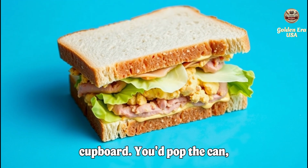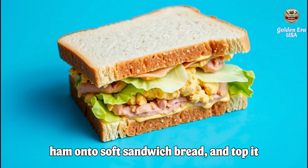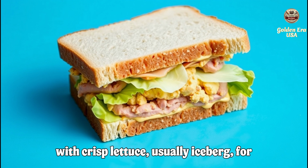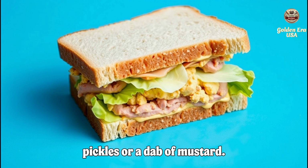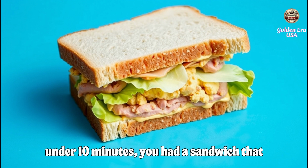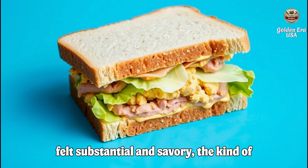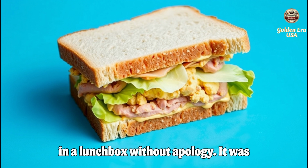You'd pop the can, spread a generous scoop of that seasoned ham onto soft sandwich bread, and top it with crisp lettuce, usually iceberg, for that cold crunch. Some people added pickles or a dab of mustard. Others kept it simple and smooth. In under 10 minutes, you had a sandwich that felt substantial and savory, the kind of thing you could serve at a picnic or pack in a lunchbox without apology.